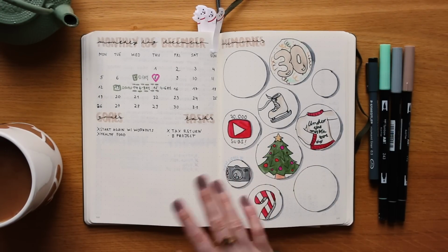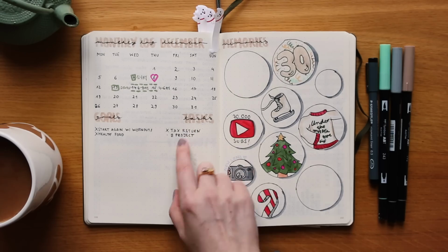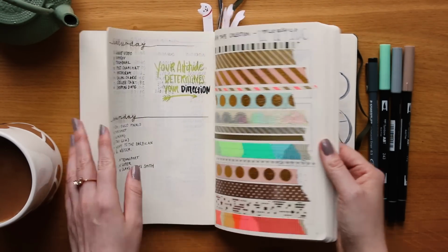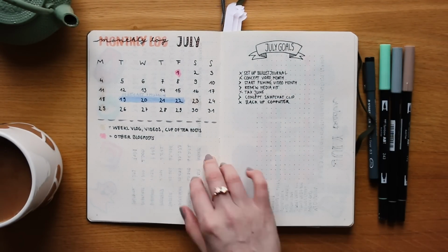The spread I absolutely hate the most, or I just haven't figured it out yet, is the monthly log. So my layout also changed quite a bit. I will show you my first monthly log ever. It's here. Oh, it didn't even change that much.